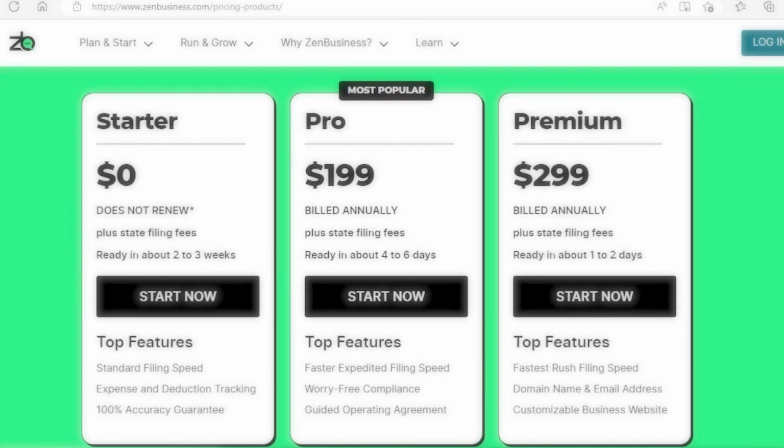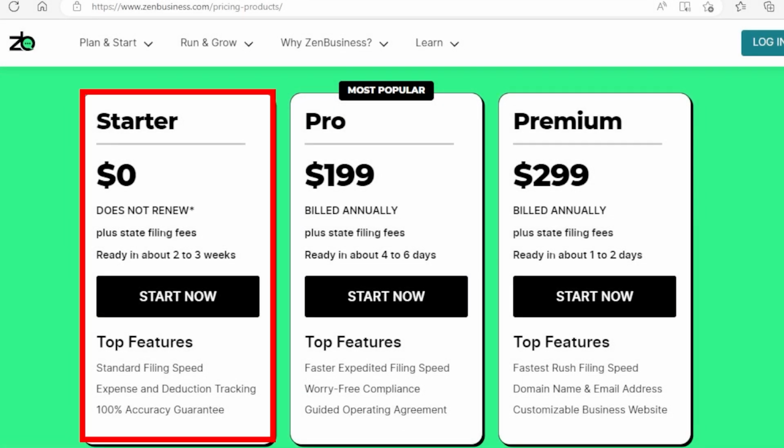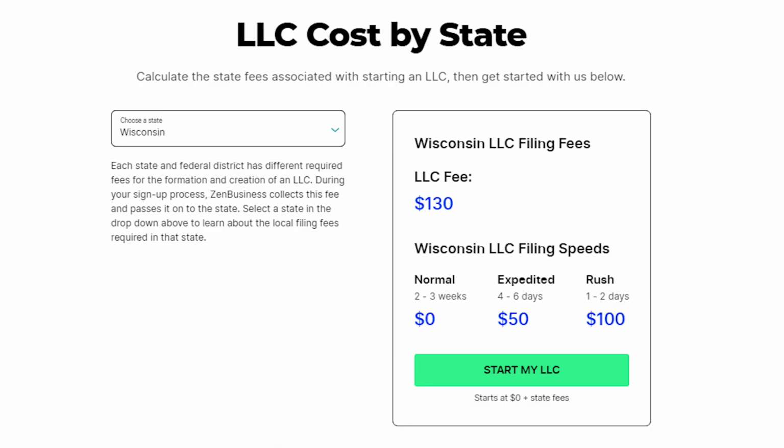Zen Business offers a one-of-a-kind deal. At absolutely no charge for the first year, Zen Business will prepare and handle your state filings and help you check whether the business name you want is available or not. You only have to pay the state filing fees of $130.